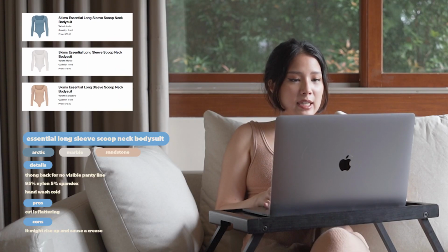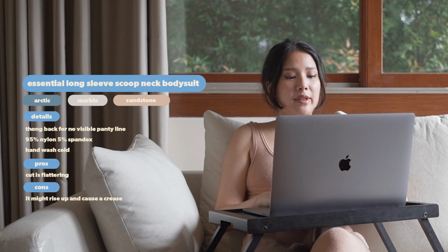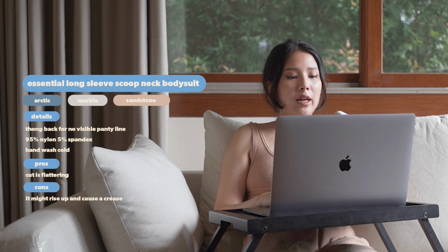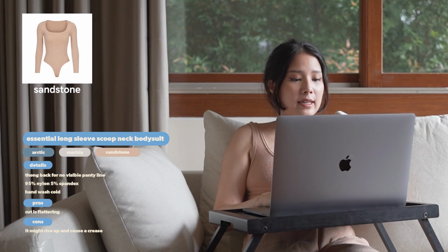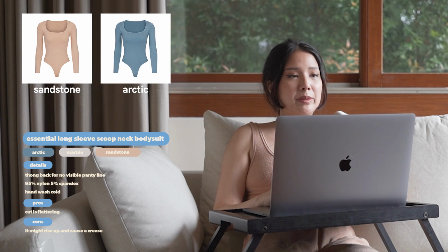The Skims Essential long sleeve scoop neck bodysuit. I would say that this would get an A for me just because of the fitting of the Essentials line. So I got the Essential long sleeve scoop neck bodysuit. I bought this in 3 different colors: sandstone, arctic, and marble. I wouldn't recommend getting marble just because it stains pretty easily, and also it is very see-through. The 2 colors that I like are the sandstone and the arctic.